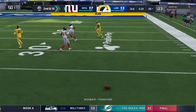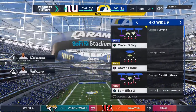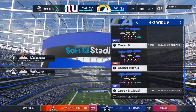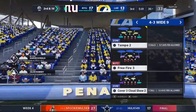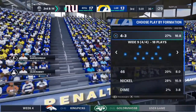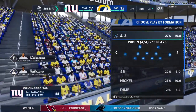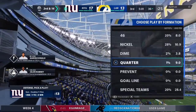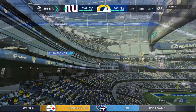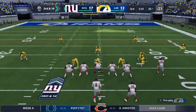And that's incomplete. Of course, they had the option and they choose to not take the penalty. They like the results of the play that they just ran and they elect to let them stand. Incomplete pass on that last play, and that means they'll need to come up with something here on 3rd down.